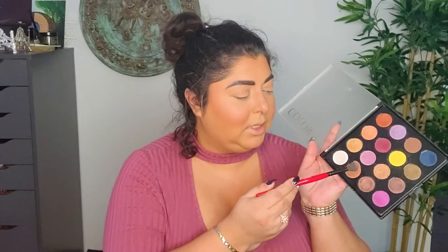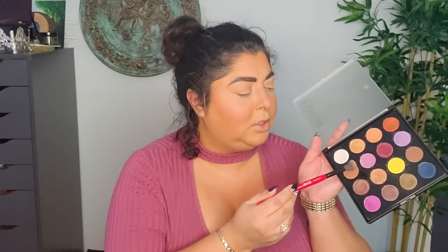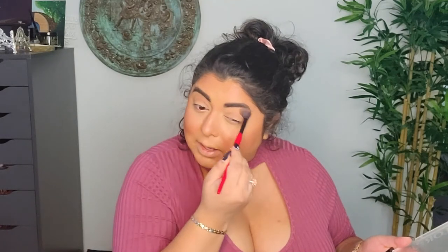But I definitely want to go with this brown, like a light brown or a taupey little brown, I guess. I'm not very good at describing colors, but I want to put that all over my lid because I want to bring a little bit of color into my lids because they're too light right now. And this palette, oh my god, it's so pretty. I love the formula in it. I cannot believe it's just $2. I only paid $2.99 on it.